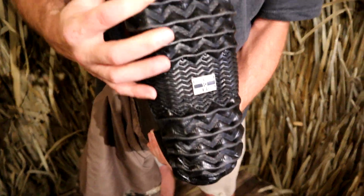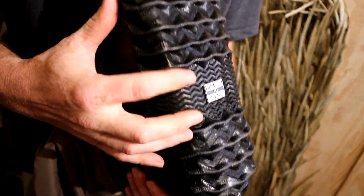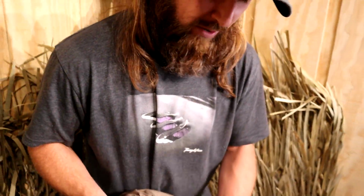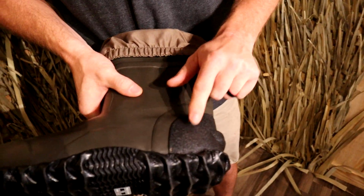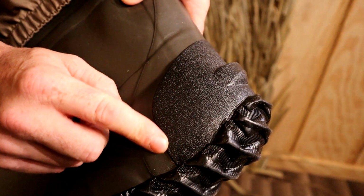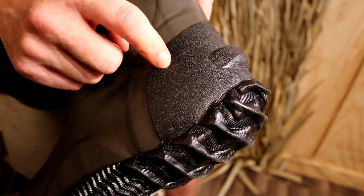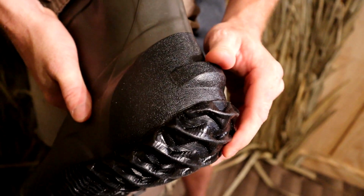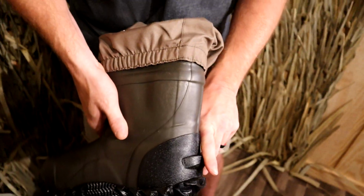I like that. It has a really aggressive sole on the bottom, which will help you with traction in the mud and rocks, things like that. But here's one thing I really like that they did on these boots. If you look right here on the heel, you'll see that they added an extra layer of rubber from the sole on the back side, where you would take your foot and push your boot off when you're taking them off. I like that.